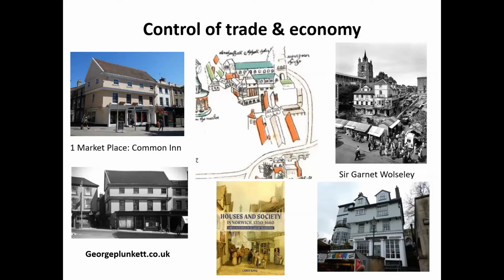George Plunkett's collection of photographs from the 1930s is a great source of information about Norwich buildings and highly recommended by the likes of me and anybody else. And that's his website details at the bottom.